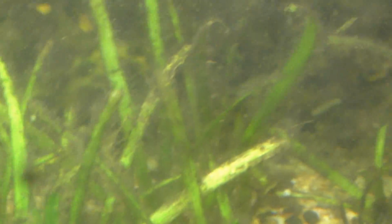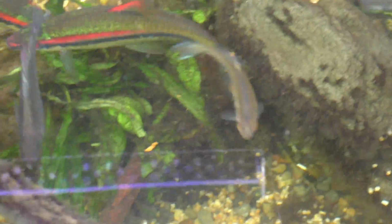Oops. But right here, this is the big L-74. It's a monster. Wonder if we can get this guy out, because that guy is huge. I'm sure he's buried in there pretty good. Where am I on camera? You can see the tail of an L-91 and an L-75 in there. So I feel like all the plecos are hiding in here. We might have to take this piece of wood out.